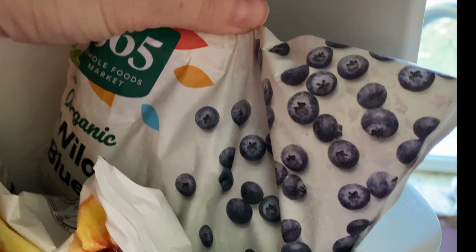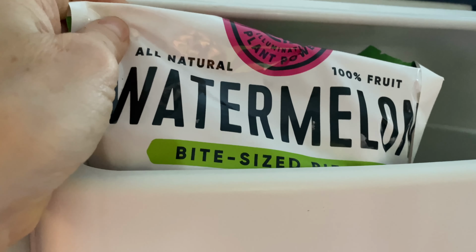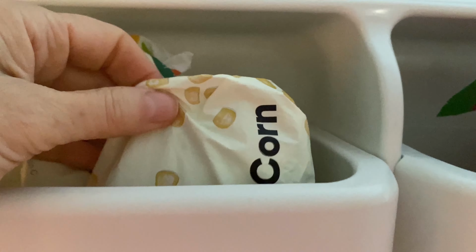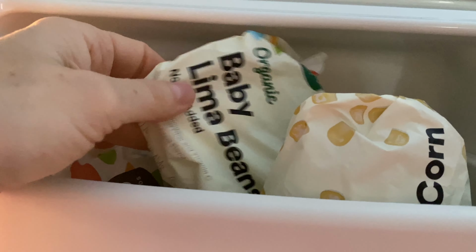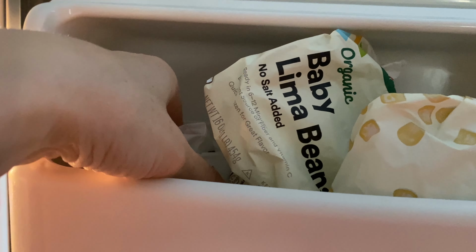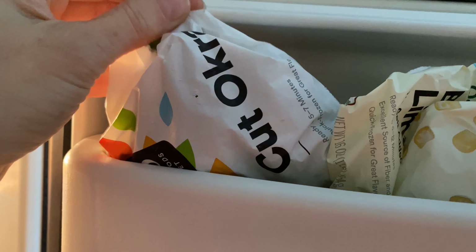Sometimes I use the frozen peaches to make a nice summer cobbler. And frozen blueberries are also nice. And then I've got some frozen watermelon. I was just making a sorbet out of that. Got some frozen corn. Love to add this to soups. Baby lima beans. I always have some kind of frozen vegetable on hand, like peas or something. Here's some okra that's left over from one time I made gumbo.